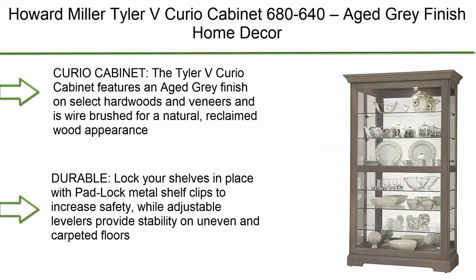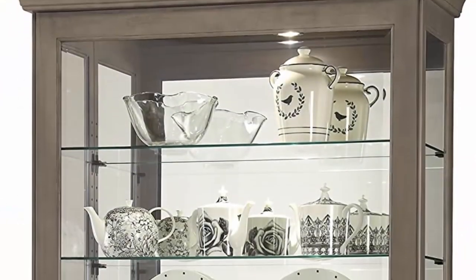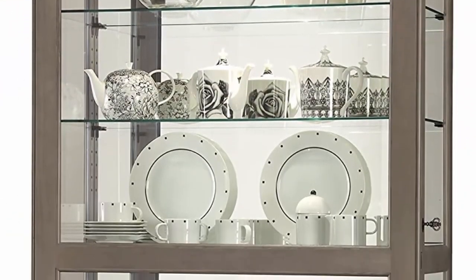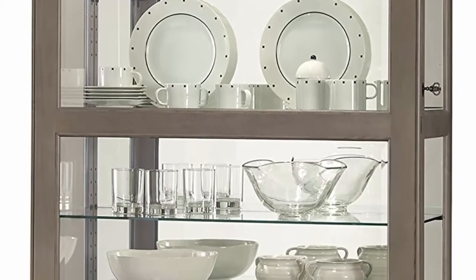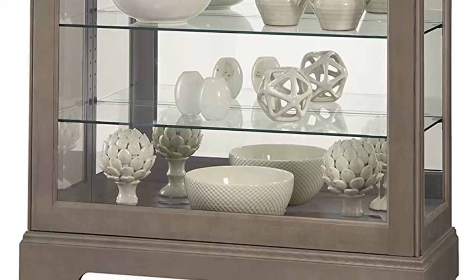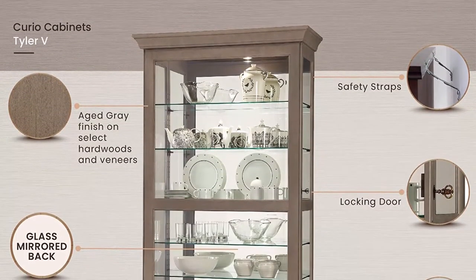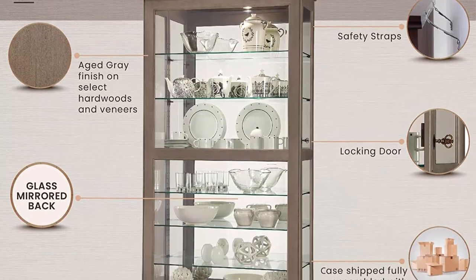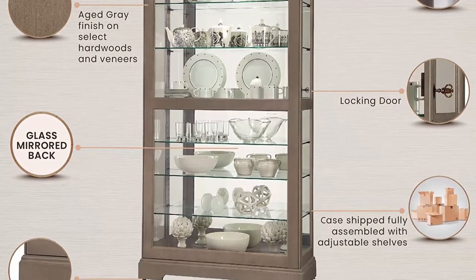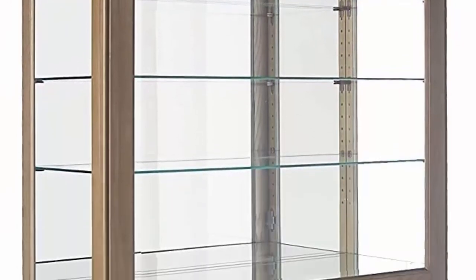Howard Miller Tyler V Curio Cabinet 680-640, Aged Gray Finish, Home Decor, 6 glass shelves, 7 level display case, locking slide door, no-reach light, made in USA. The Tyler V Curio Cabinet features an aged gray finish on select hardwoods and veneers, and is wire brushed for a natural, reclaimed wood appearance to complement your home decor. It fits perfectly in your living room, dining room, bedroom, and more to showcase your favorite collectibles.